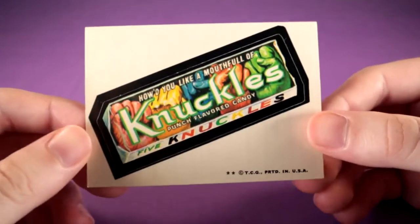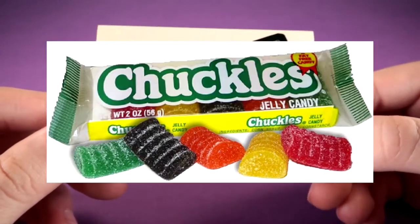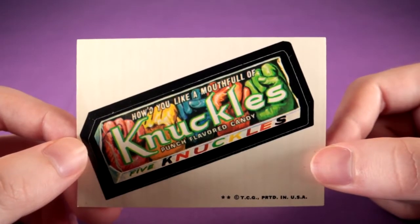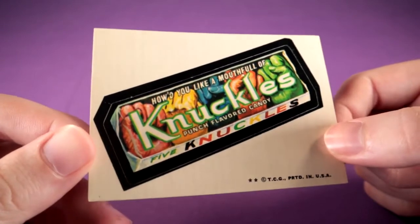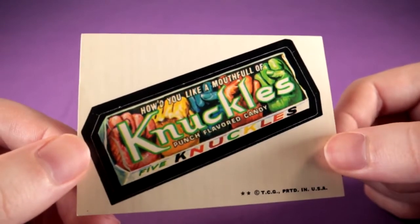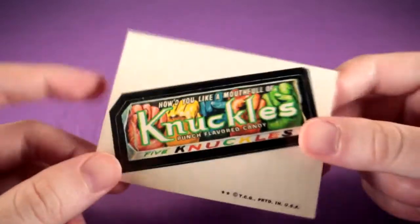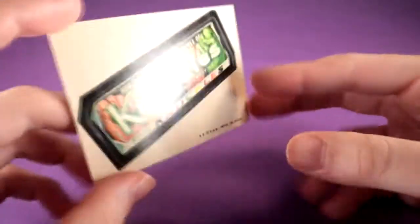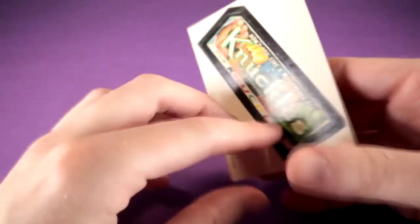Alright, Knuckles. I want to say this is a parody of Chuckles candy. How'd you like a mouthful of Knuckles, punch-flavored candy? So yeah, that's my assumption. And it's just a box filled with multicolored Knuckles. Yeah, that's a good pun, I guess. Also, I should mention the back of these is just brown paper. There's not really anything interesting back there.